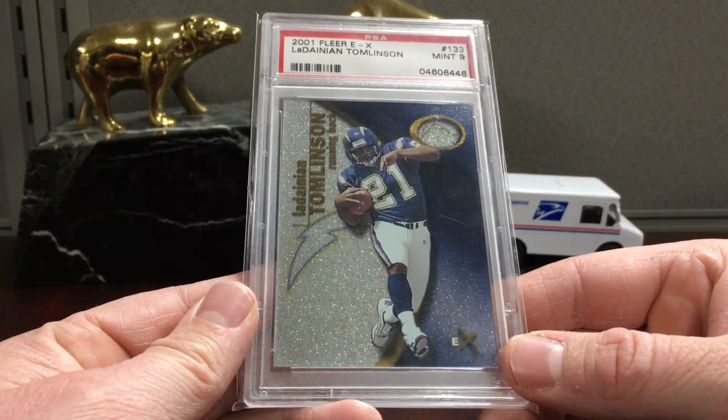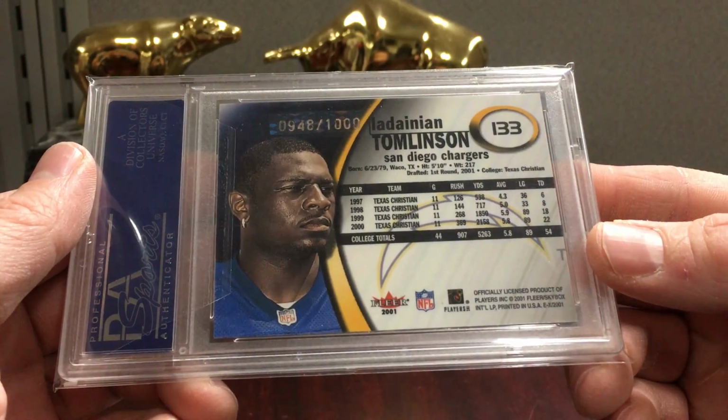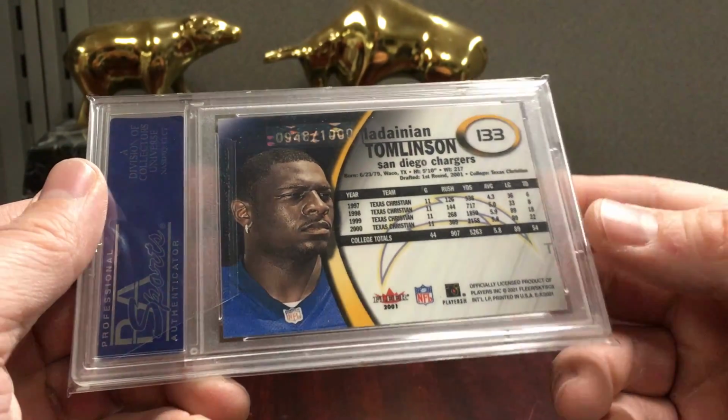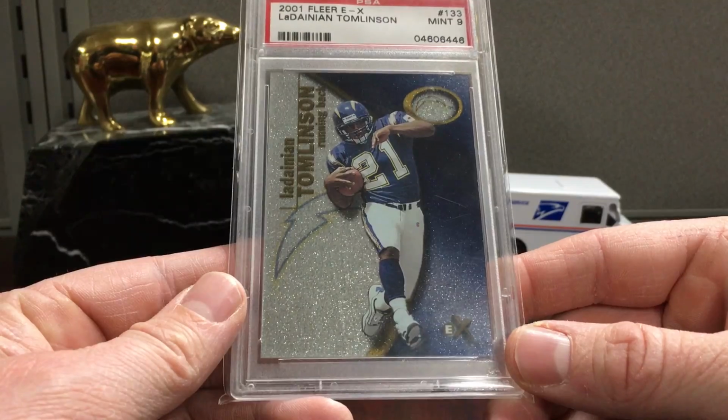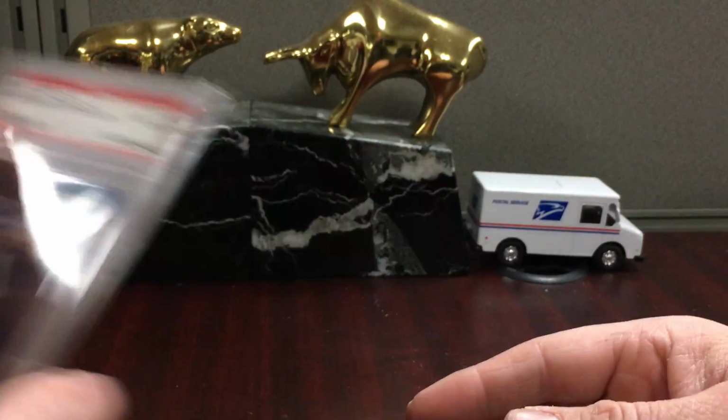EXLT. I like this one. Just a clean numbered rookie card. No jersey, no autograph. Out of 1,000. Cool photo, awesome design. So LT mint 9. Bunch of Hall of Famers in this stack.